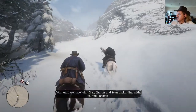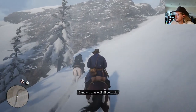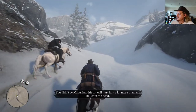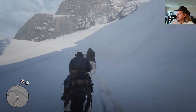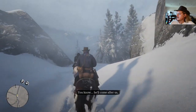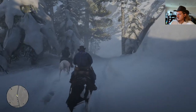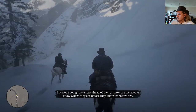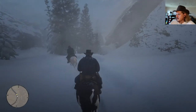That's an interesting saying, because technically an outlaw's life is not that long. Riding with us, and I believe, I know, they will all be back. Well, you didn't get combed, but this hit will hurt him a lot more than any bullet in the head. Especially when we rob this train, too. Yeah, I guess we'll see about that. Oh, indeed we will. You know, he'll come after us. Oh, of course he will, just like all the rest. But we're gonna stay a step ahead of them. Make sure we always know where they are before they know where we are. Step behind in Blackwater. That won't happen again.